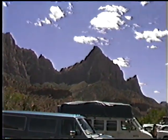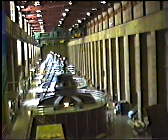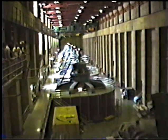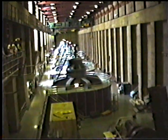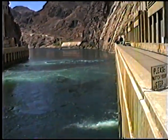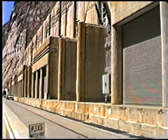We're down in the valley after going through the mile-long tunnel of Hoover Dam. These units are 7 stories high, 30 feet of which you can see, and 40 feet below the floor is a turbine. Just down below. We're just inside this building here.